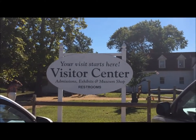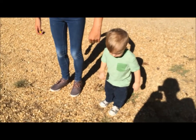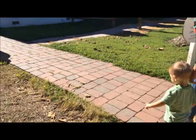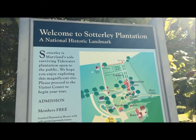Over to the visitor center. Carter, where are we? Can you say Sotterly? Welcome to Sotterly Plantation.